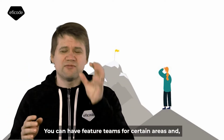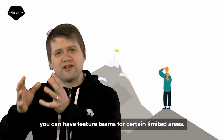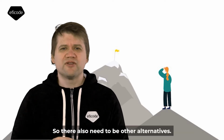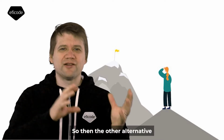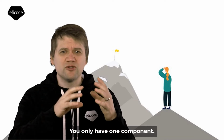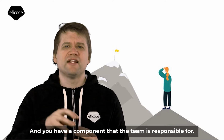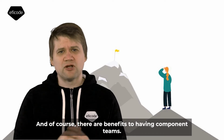You can have feature teams for certain limited areas, but it's never possible that you only have 20 feature teams doing it all. So there need to be other alternatives also. The other alternative most organizations see is the component team. You only have one component. It can nowadays also be a microservice or something, and the team is responsible for it. And of course there are benefits to having component teams.